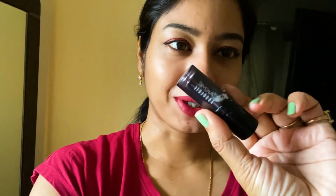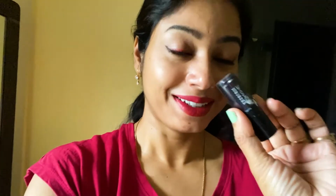I was not showing the entire lipstick because it is soiled with eyeshadow. I broke one of my eyeshadows and it got applied here. I need to clean it up. So this is Lakme Absolute Matte Revolution lipstick in the shade Vintage Rust. That was Insane Pink and this is Vintage Rust.